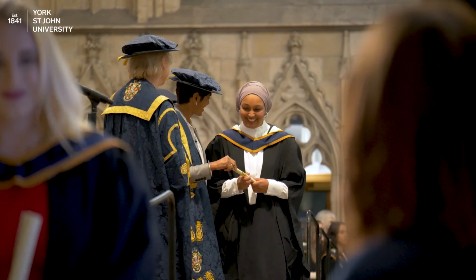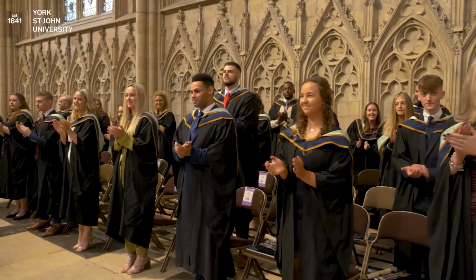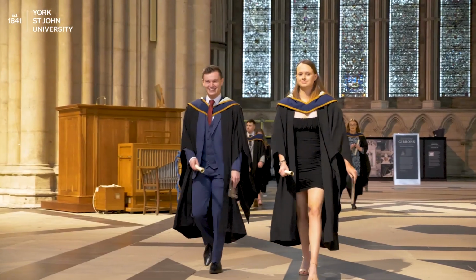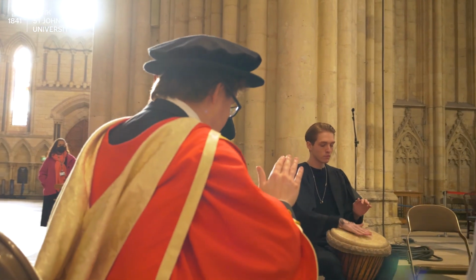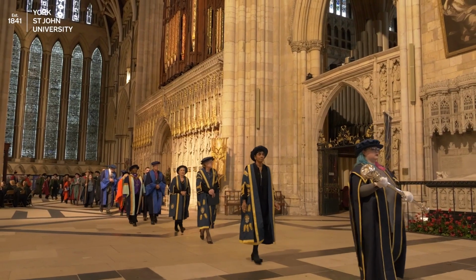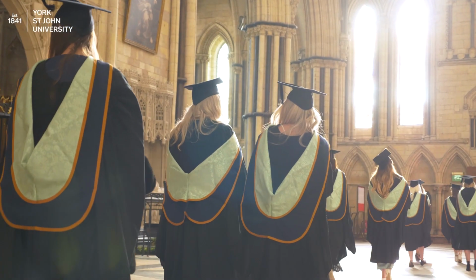Remember to stop and smile for your official photo as you are handed your congratulations scroll on stage. Enjoy the moment and be proud of who you are and what you have achieved. There you go. You'll have graduated from York St. John University. Congratulations. Once you're directed back to your seat, you can relax and watch the procession.